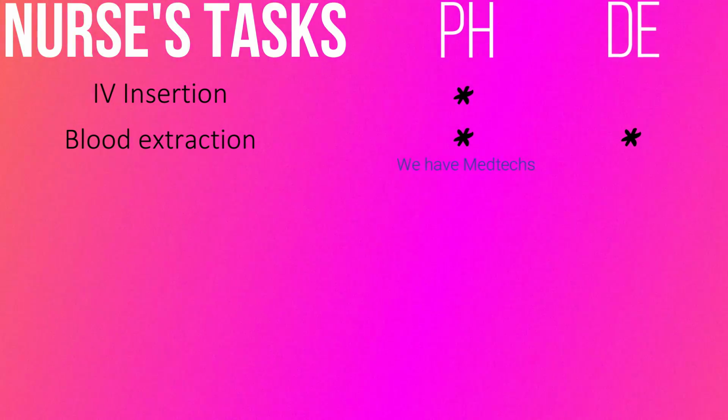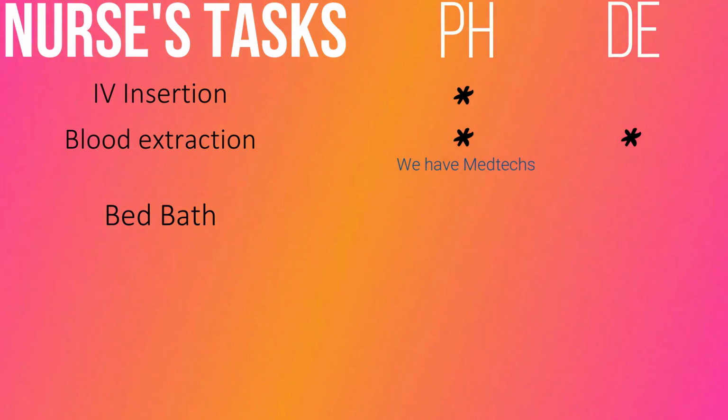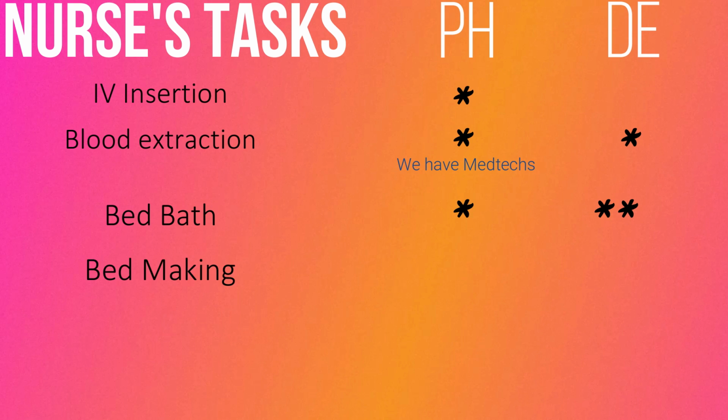Okay, next, bed bath. Of course, we do that in the Philippines but very seldom. We learned that in our nursing course, of course, even the showering of the head, ganyan. Indeed, that is like done daily, especially if the patient is bedridden or what. If they can walk, you will have to accompany them in the shower, and then they will shower because most of the patients here in Germany are old people. Now, bed making, we do that both in the Philippines and Deutschland.